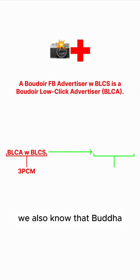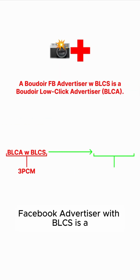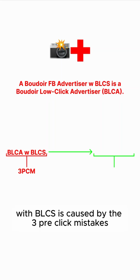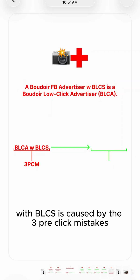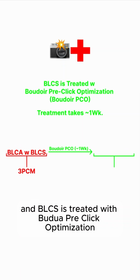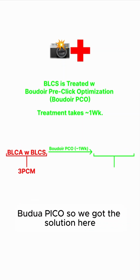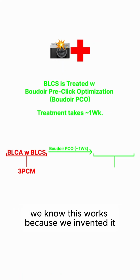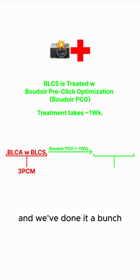We also know that a Boudoir Facebook advertiser with BLCS is a Boudoir low-click advertiser, a BLCA. So a BLCA with BLCS is caused by the 3 pre-click mistakes. And BLCS is treated with Boudoir pre-click optimization, Boudoir Pico. So we got the solution here. Treatment takes about a week. We know this works because we invented it and we've done it a bunch.